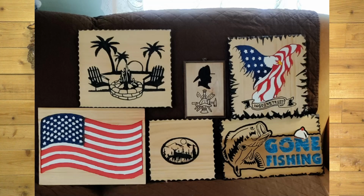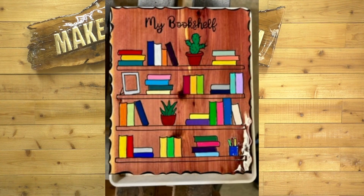Guy Fagerman, stockpiling some signs for upcoming summer craft shows. So he's got some really good array of different signs that he's done from our stencils and different templates. Looks great, Guy. Hope you do well, buddy. Next, we have Lou Proton Tennis. So Lou made this for a friend of his that is a big reader, and I just think it looks terrific. My bookshelf. I think that is really a cool design. Love it. Great job, Lou.